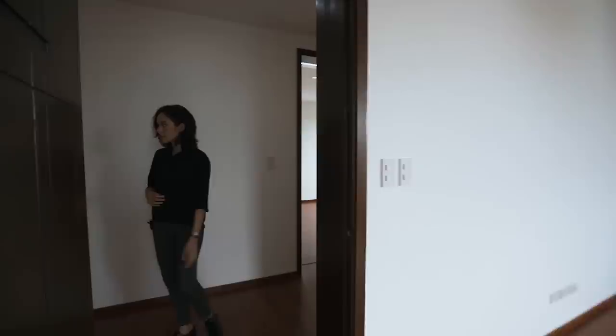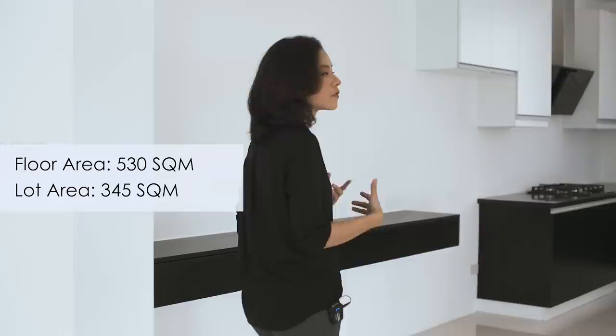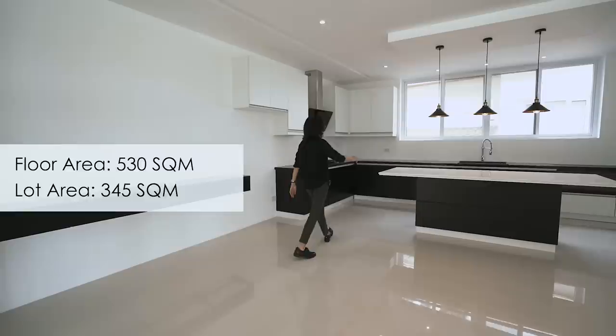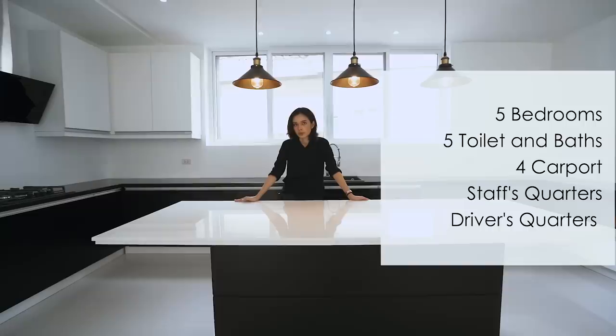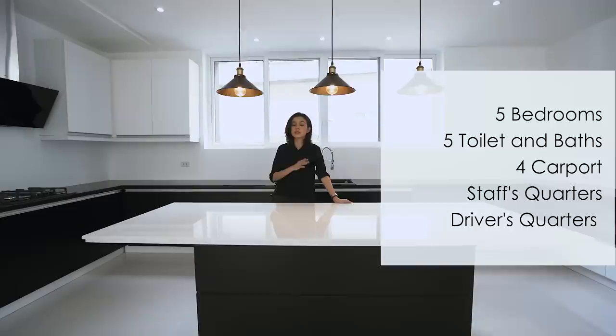Okay, it is time for a recap. Again, you've got a whopping 530 square meters of floor area on a 345 square meter lot area. You've got four bedrooms with an ensuite toilet and bath, and then one extra bedroom here on the first floor or ground floor for your office or den, so technically five bedrooms and five toilet and baths. You've got a four slot carport. You've got a separate driver's quarters and a maid's quarters, each with their own toilet and baths.